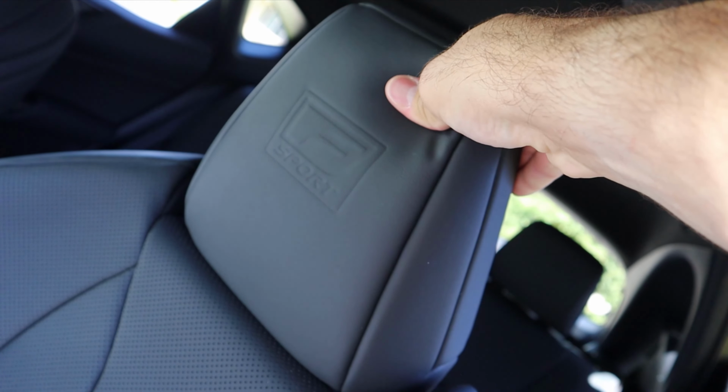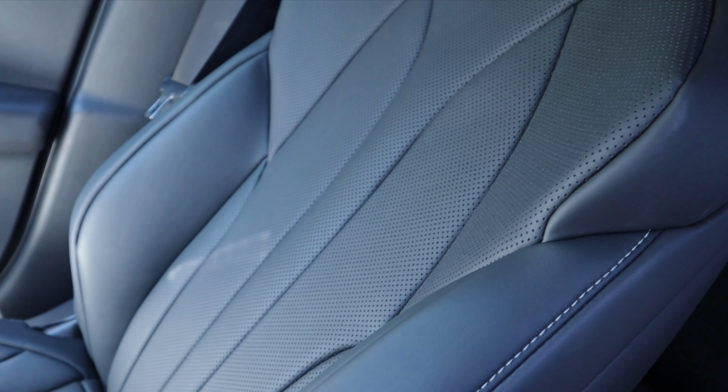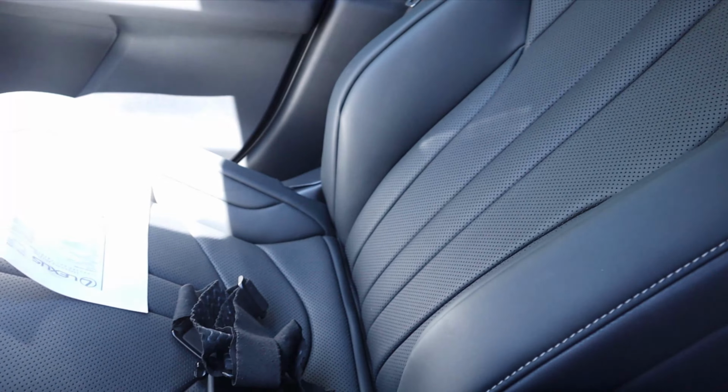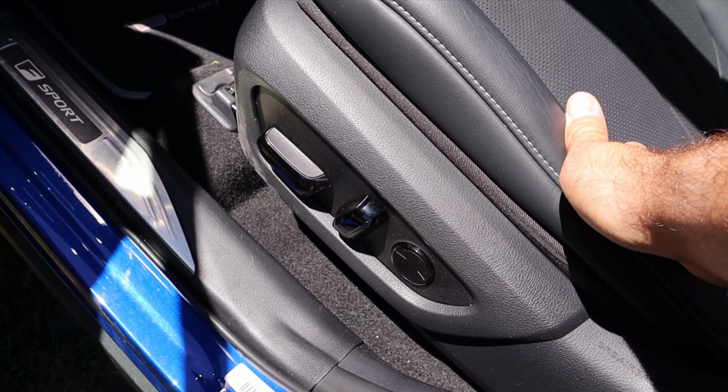And then here is the front seat. Notice it has an F there on the headrest because again, F Sport. And then you can see the design here on the seat itself. Go over to the passenger side so you guys can see it a little bit better. Looks really cool from an aesthetic perspective. And then we do have power adjustments here on the side of the seat.